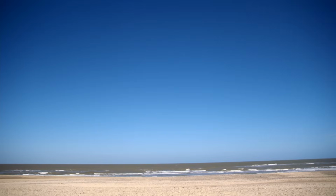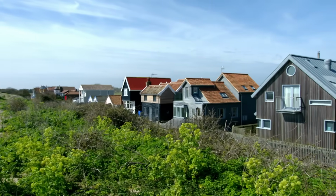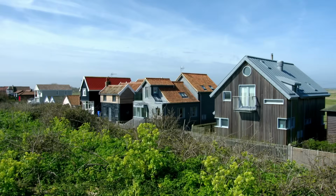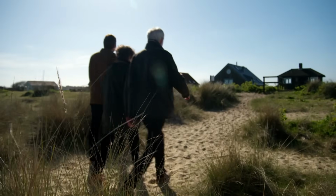Should we go and look at this place? Oh, yes, the house please. Hidden behind the sand dunes is a row of 16 houses, like perfectly lined up soldiers, standing defiantly against the sea. Which one is yours? That one just over there. This one here, with a little sort of hut on the front. Should we go inside? Yes, let's do that.